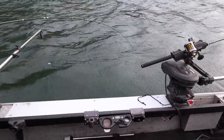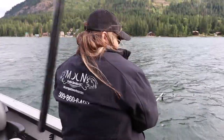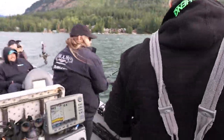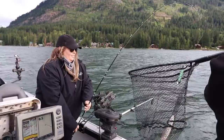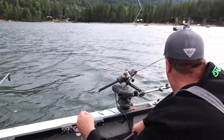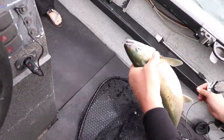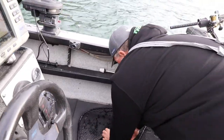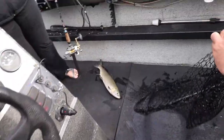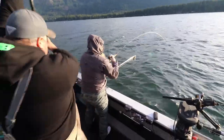Keep reeling. It's just got that back rod. Nice. Got a little bit of a mess here. Can you give me a little bit of slack in it? Thank you. Sockeye. I knew that was coming. I always do that. Oh yeah. Okay. Better.